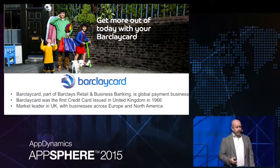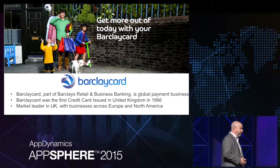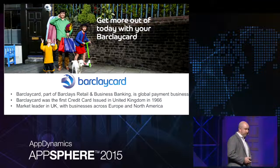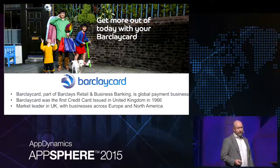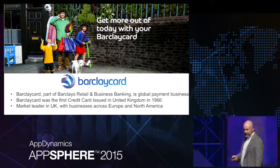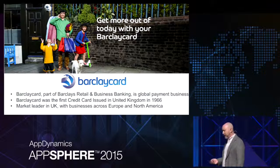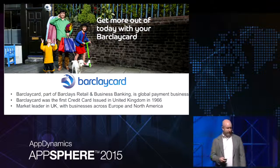We're clearly in a global payments business. We've issued some of the first cards in Europe. We did the first chip and pin in Europe. We've been at the forefront of a lot of cutting edge technologies in cards, right? Contactless has been in that space and that sort of thing. We're a market leader in the UK. We operate through Europe. We also operate in North America through the US.